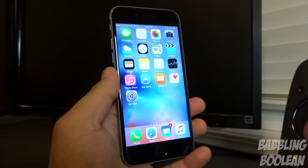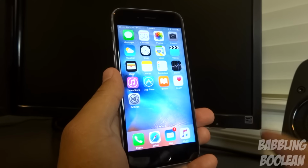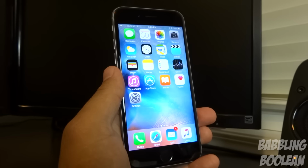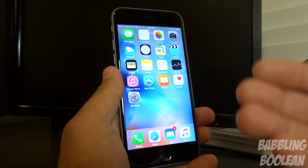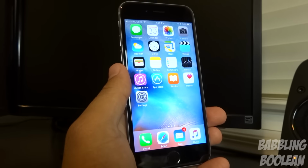So I stopped playing it, stopped using the phone, and let it sit on my desk for 10 minutes to fully cool down, and even then it was still a little bit warm after 10 minutes of waiting. I then played the next set of games. Again, same issue: about 10 to 15 minutes of gameplay, it got really hot.